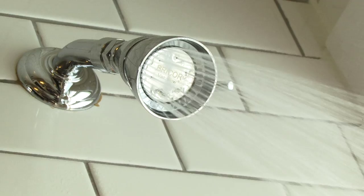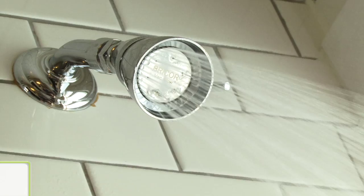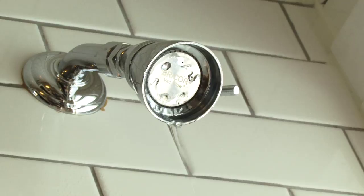But not only have we made it look great, but we've made it way more energy efficient. This is a 1 minute a gallon shower head. This is gonna use 1.5 minutes less than an ordinary shower head, so this literally will save thousands of gallons over its lifetime.